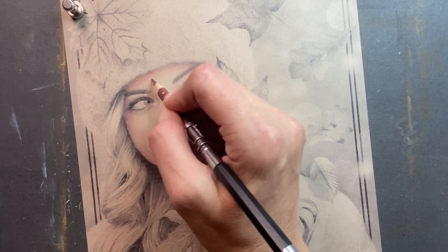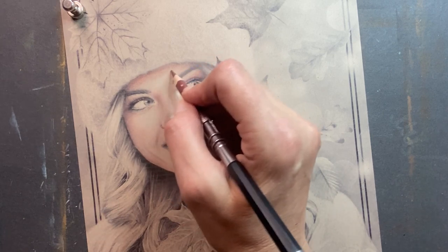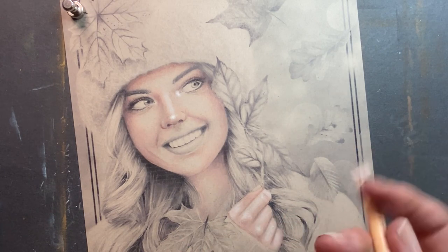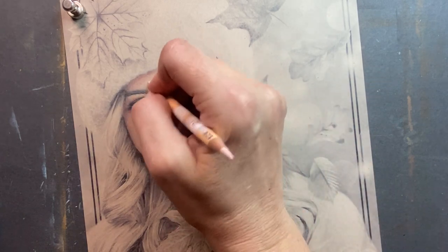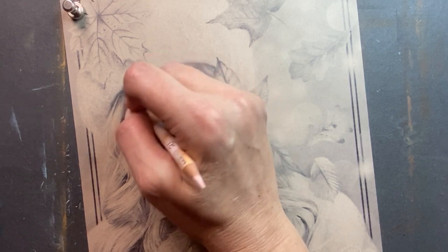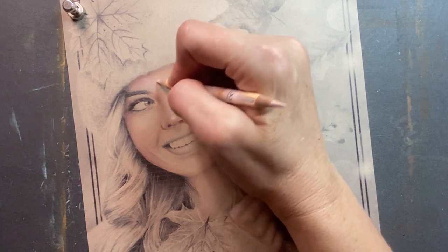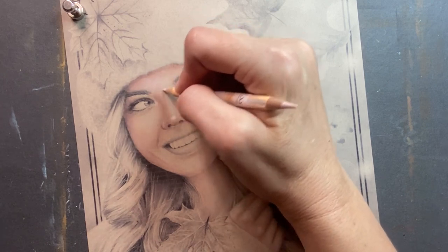I really want to make that hat look like it's sitting on her head and casting this nice deep shadow, and we'll probably have to add some other stuff to that too. All right, so that's light peach. Your light peach, if you're using white paper, is going to show up a lot darker than it shows up on this tan paper.